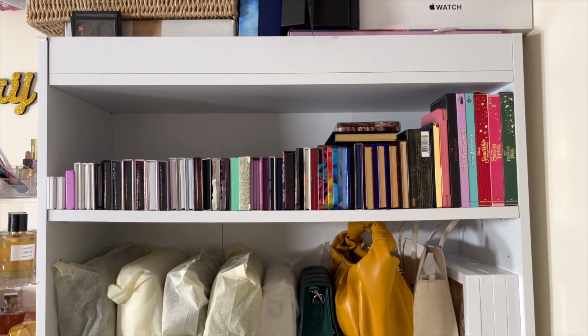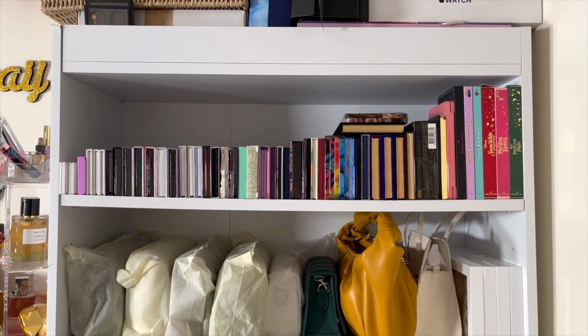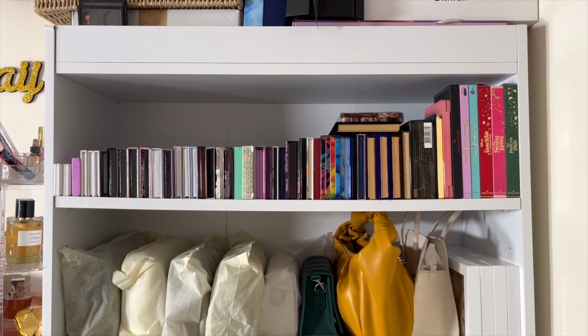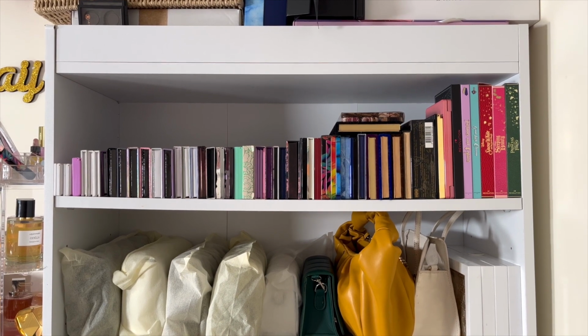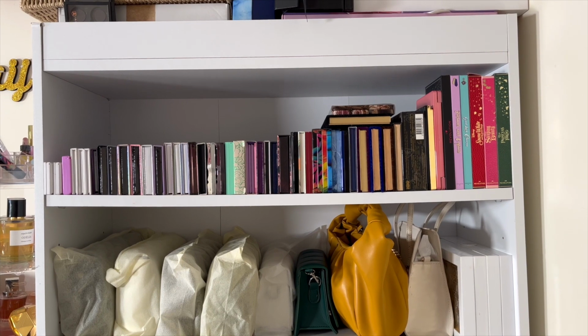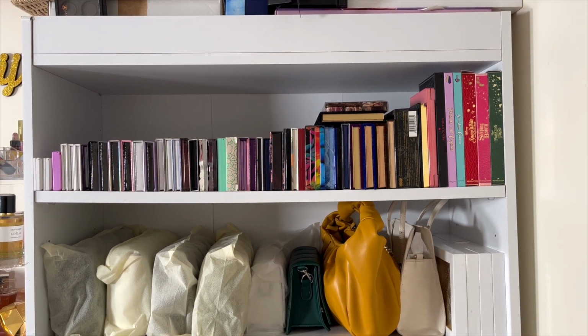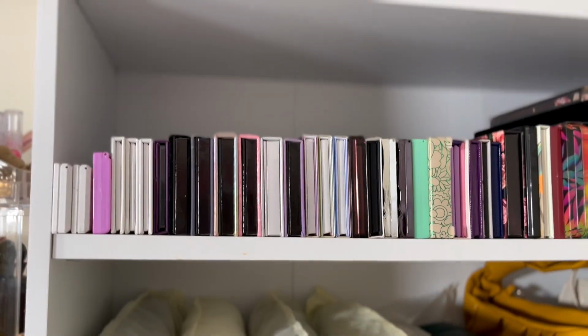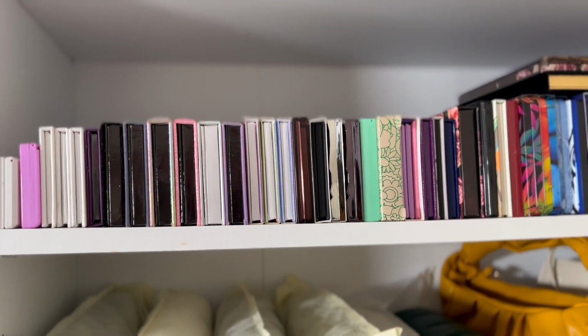So this is how I keep my eyeshadow palettes. If you haven't seen my eyeshadow collection video, then you probably haven't seen this setup. Now I do have more eyeshadow palettes. I did declutter quite a few, but I have purchased some. I know I said I wasn't gonna, but you know, anyway. Obviously, they're arranged by color.